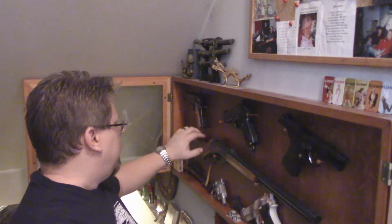So that is my airsoft BB gun collection. Hope you enjoyed it. Anyways, guys, there is a look at another one of my collections, my airsoft BB gun collection. Nothing fantastic. I do own a few rifles and things that are at my parents' place, locked away, used for target practice and stuff like that. But yeah, these are really fun to have.